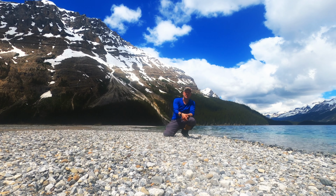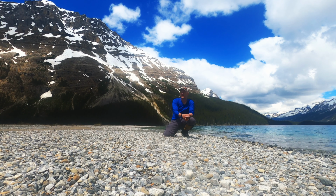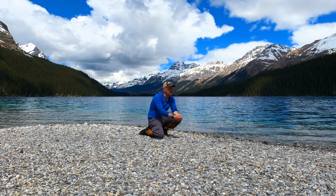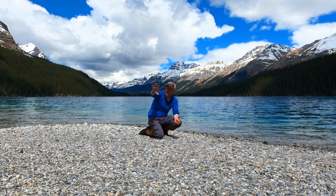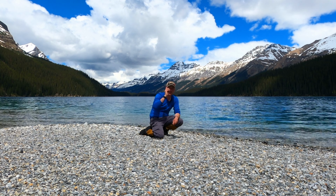So we're lucky that we were able to get here so early in the season, because it's only June 20th. So it's basically springtime just started in the mountains. So I'm gonna try to show you guys a cool panoramic shot of this whole valley here. I'm gonna show that to you guys right now.